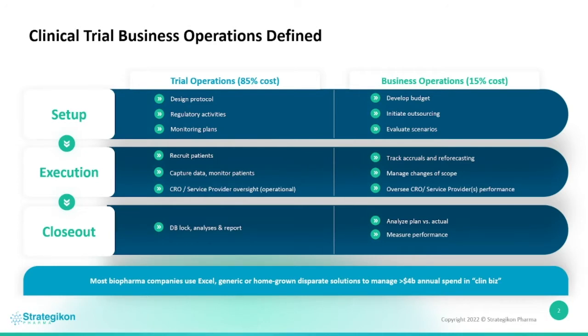Whether in startup mode on the operations side, designing the protocol and getting the study started, or on the business operations side, equally important, trying to plan a study, get it outsourced, do all the due diligence around different RFPs and service providers, and then later during the execution, tracking the activity on the study and the vendor performance. But somewhat, clinical business operations have been the underdogs of the industry.